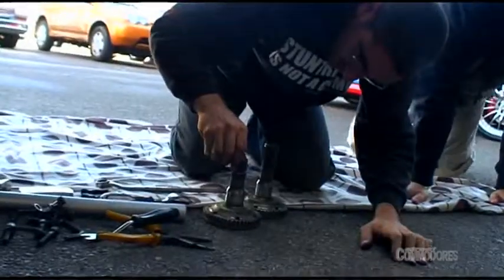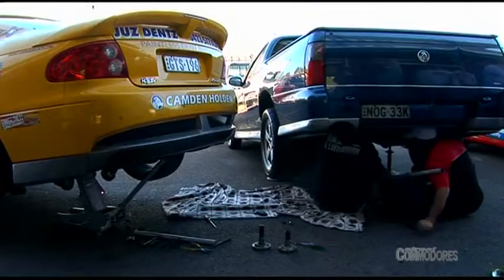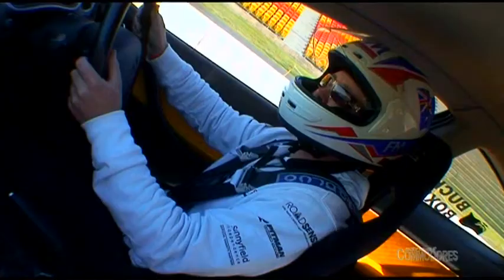The rally looked all over, but luckily Martin, aka Uncle, came to the rescue, donating the shafts from his SS ute, and after lunch we were off again.